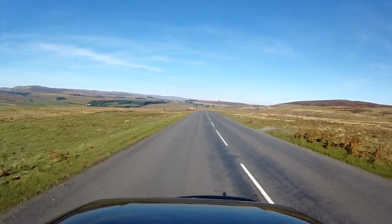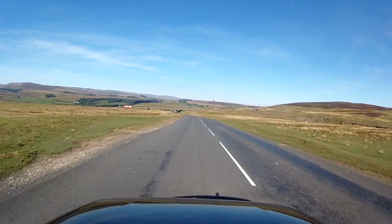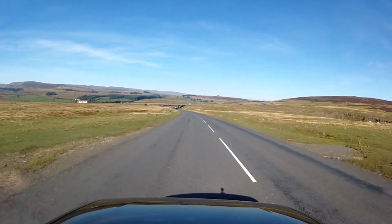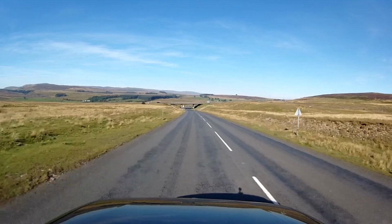Now in front of us there, that is the M6 between Penrith and the Kendal turnoff. And we're going to go right underneath it. You see? I told you there was something interesting, didn't I?